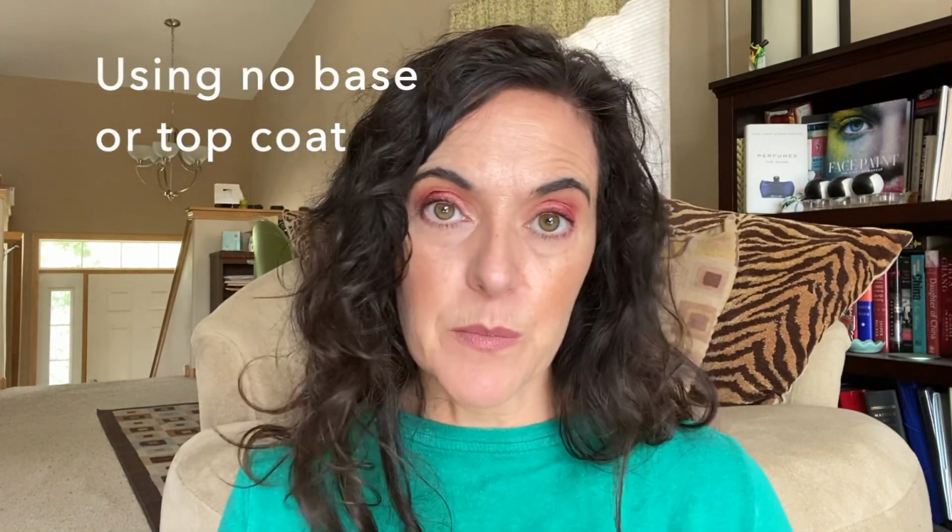And for me, these last about 5 days without any chips. So, I really, really like this nail polish. Of course, today is the one day I'm not wearing it because I'm testing something else. But with the exception of today, I've been wearing it literally for months, that line of polish in a variety of colors. I totally love it.